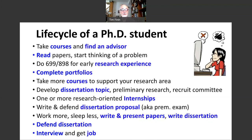Along the way, you may want to do, hopefully, one or more research-oriented internships with a company or a government organization, perhaps. Then you'll need to write and present and defend your dissertation proposal to your committee. This is something we consider the key part of your preliminary examination to become a PhD candidate. So once you're a PhD candidate, you've got a dissertation topic, it's been approved by your committee, then the hard work starts of actually doing the research. So you'll work with your mentor to understand what to do and write papers along the way, present papers at conferences, and ultimately defend your dissertation and then interview for different organizations and get a job.